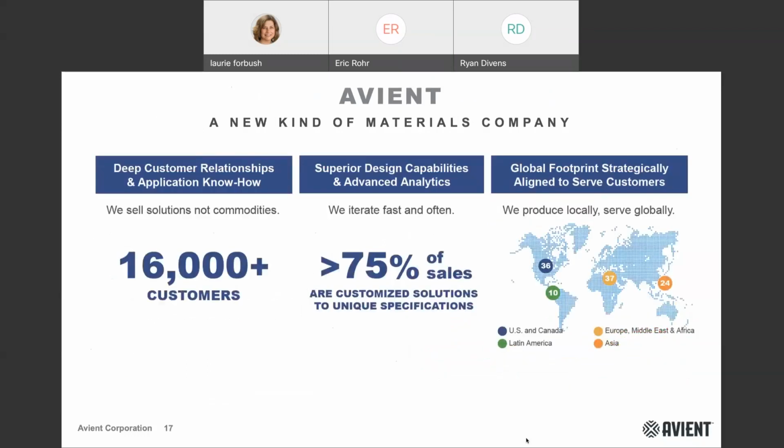Thank you, Ryan. Today, Avient serves over 16,000 customers and over 3/4 of our products are customized. So we have to iterate fast and often. Our global footprint on the right shows that we're well positioned to work with OEMs and converters across the world. Not only are we manufacturing globally, but we can supply consistent materials across all regions shown here.